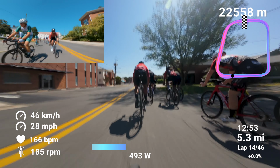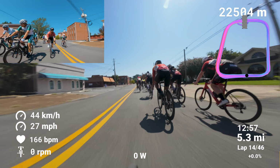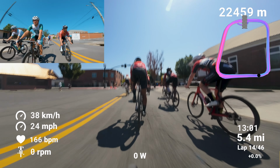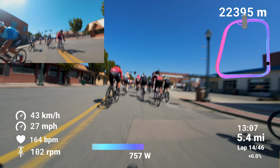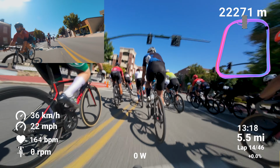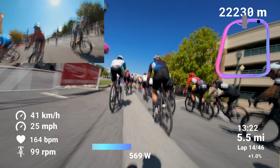So I wanted to see if I could move up to where I needed to be, get a gauge on how easy that would be, and also get a gauge on what everybody else was doing in the race as well. We see these little slowdowns, little lulls right here. Just keep an eye on that.